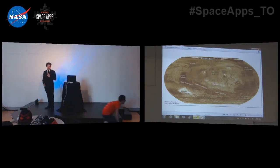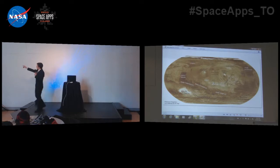Now, my project is the Deployable Greenhouse. I chose Mars instead of the moon because I love Mars. Who doesn't? Now, that white corner, Hellas Planitia, is our landing point. That is a crater 2,000 kilometers across and 10 kilometers deep.